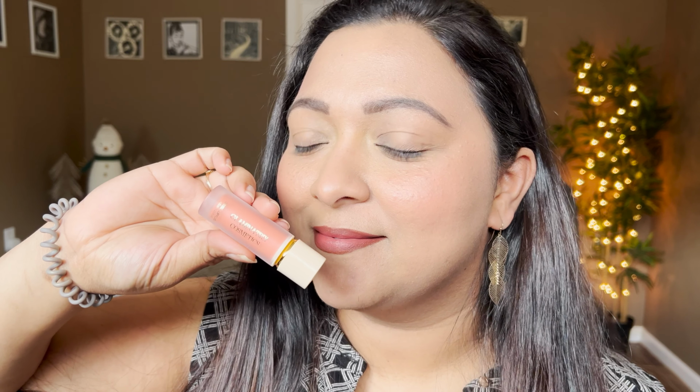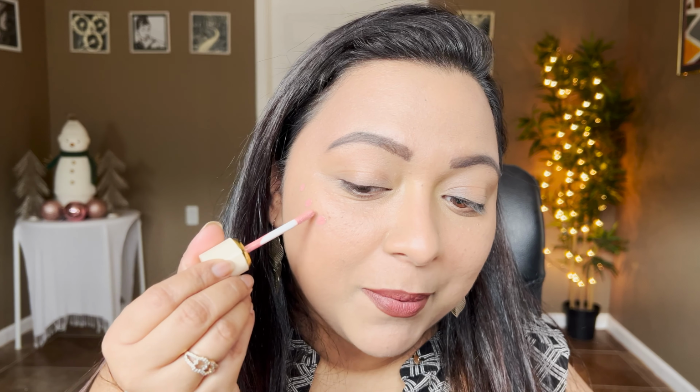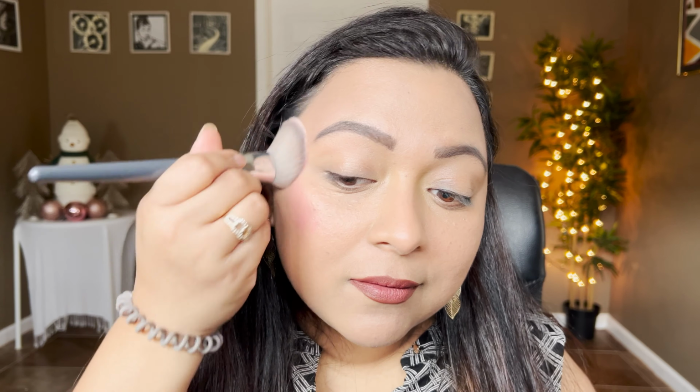Now let's move on to the last two shades. The next shade we are going to try is called Gentle. And this I've worn before and it is such a beautiful everyday shade. It's like my kind of mauvey pink shade. For an everyday, this is perfect, especially if you love to wear cooler tones. Actually, it's a very neutral shade. Let me show it to you.